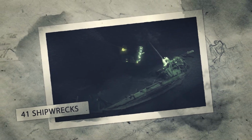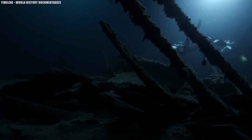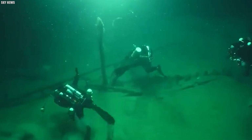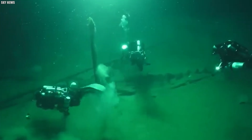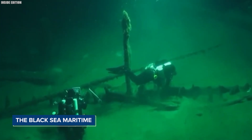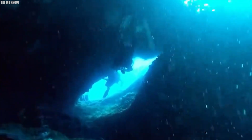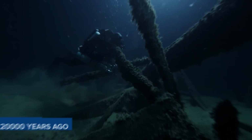41 shipwrecks. You may think there's nothing special about shipwrecks, as many have been found in the past, but these are special. The archaeologists were not looking for shipwrecks at the time of this discovery. The Black Sea Maritime Archaeology Project has been trawling the seabed to understand how quickly the water level rose after the last ice age, 20,000 years ago.